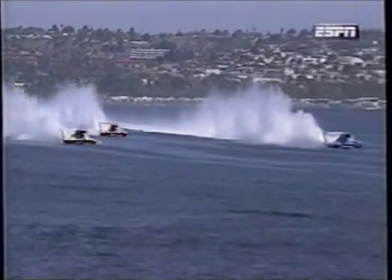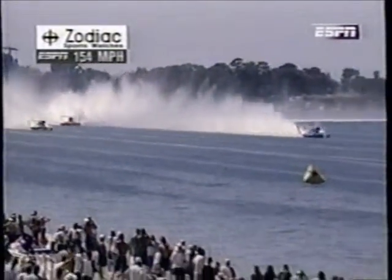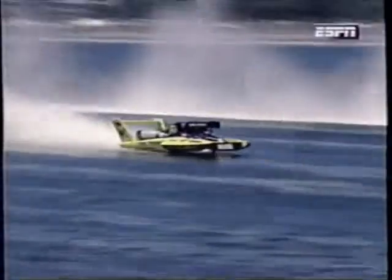From inside the Smokin' Joe's, we look at Pico American Dream on the right side leading. Smokin' Joe's second, Budweiser third. And remember, 3 laps in preliminary competition, 5 laps in the final. Our Zodiac lap speed for lap #1 on Pico American Dream is 154 miles an hour. And with the 2 boats behind him, the Miss Budweiser and the Smokin' Joe's, he cannot let up at all. Pico American Dream, Dave Vilwalk has to keep pushing.